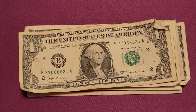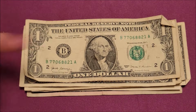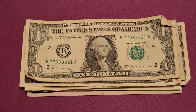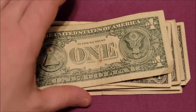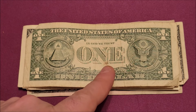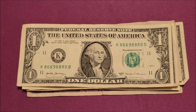2017 bill, also tons of them made, also in 2017 A series. There's that B for New York, New York I was referring to, but for star notes, so keep an eye out for those. And printed really nicely as far as orientation on the actual bill. It's nice and straight. And a little bit of schmudgel dirt there, and nothing really coming around on the back.